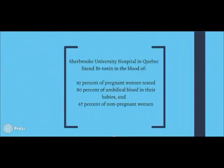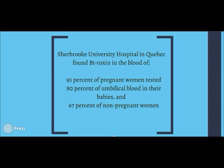And what's interesting is that this isn't just found in adult blood. 93% of pregnant women tested, 80% of the umbilical blood found in the babies, and 67% of non-pregnant women found Bt toxin blood already in the system. So it's not only affecting our adults, but even our little tiny babies before they're even born are found with GMOs inside of them.